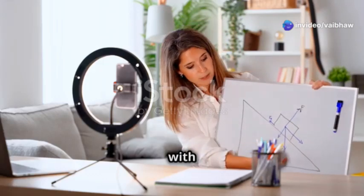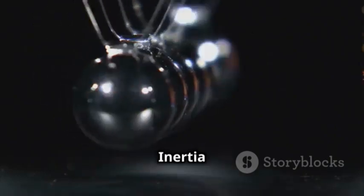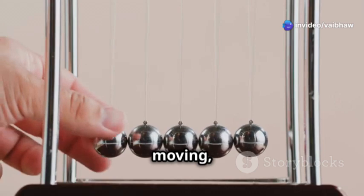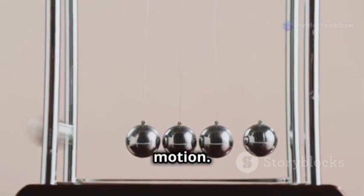Alright, let's kick things off with Newton's first law of motion, also known as the law of inertia. Inertia means objects like to keep doing what they're already doing. If it's sitting still, it wants to stay put. If it's moving, it wants to keep moving. It takes a force to change an object's state of motion.